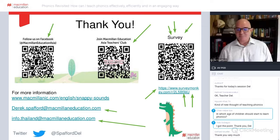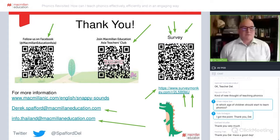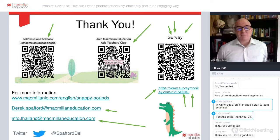Nathan, the appropriate student age for starting phonics is pre-primary. So as soon as they can recognize, I think kindergarten foundation level is usually the stage. If you're learning as a first language, you would start at foundation level, which is kindergarten. As soon as you can recognize that they can actually recognize letters and understand what they actually are, and that they do refer to a sound, so this symbol refers to a sound, once they start doing that, then you can start getting them hooked onto phonics.